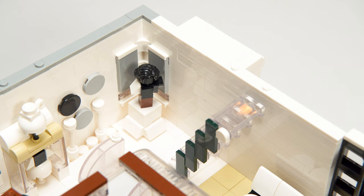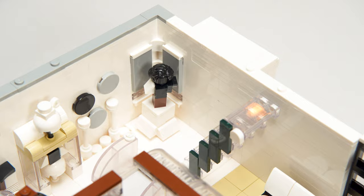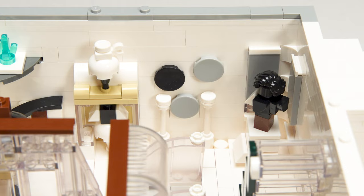And where do I start? I'll start in this corner first. You got the statue, very designer style, very artsy. This is an artsy fartsy little set. And you got this decoration on the wall. So it's more about the decorations on this floor. It's not about the bags or anything, right?